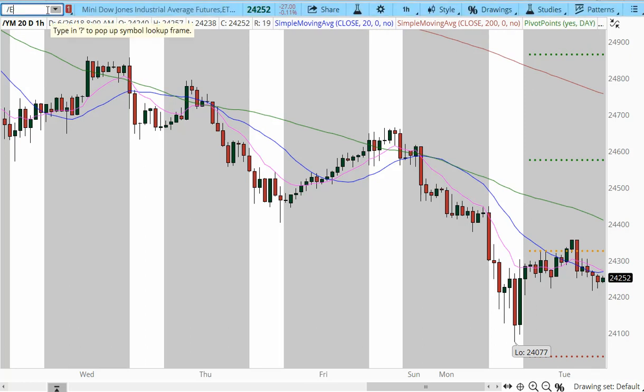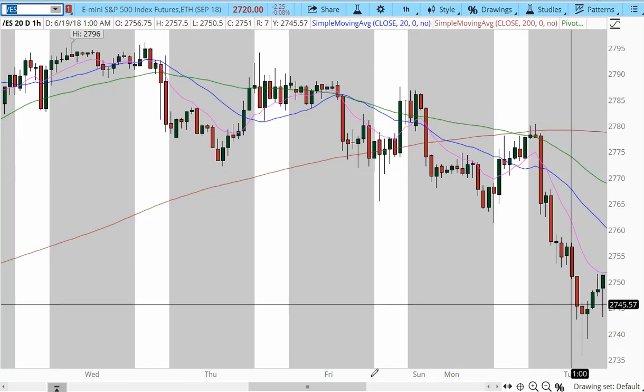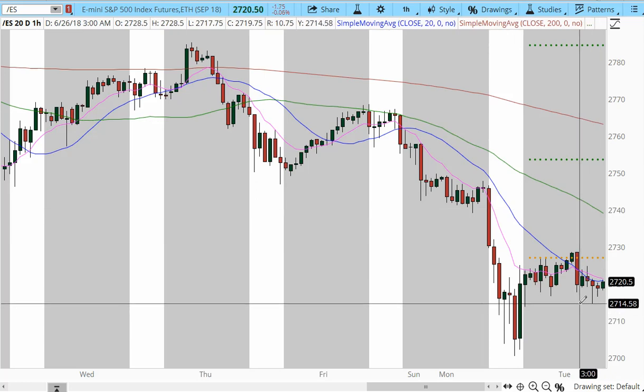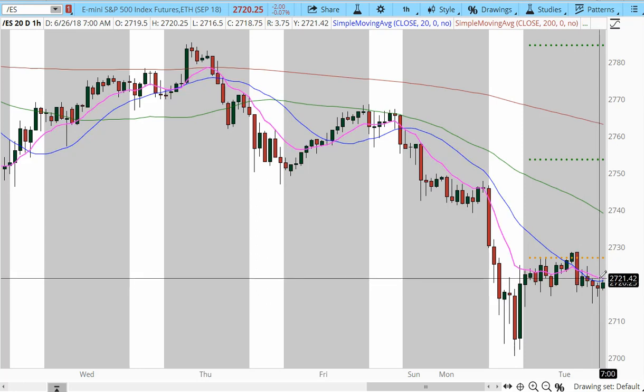All right, let's continue with the E-mini S&P 500, which is down 2 points on the day, 0.08%. All right, let's move forward. So far, we do have support that is holding at 27.13. This is going to be a key area to watch for today's price action. I will be looking for a continuation higher if we break over 27.22.